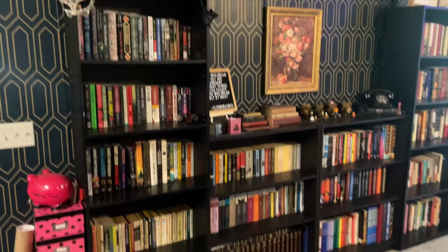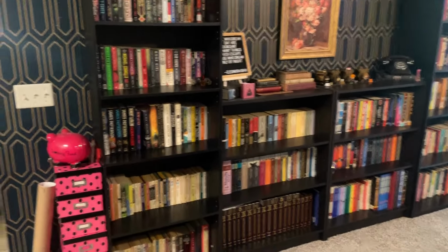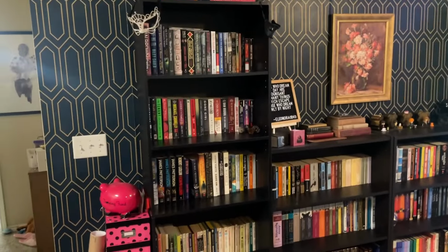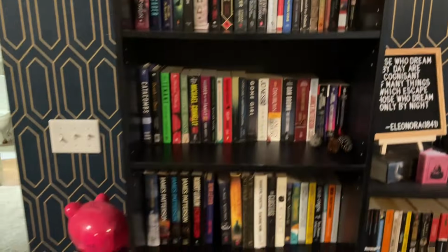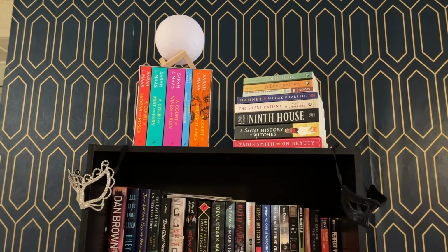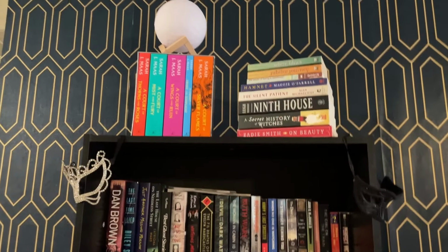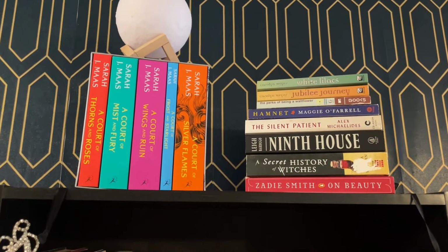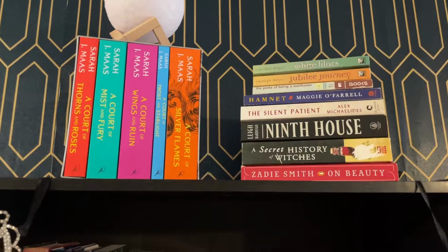From there, I just kind of organized them by genre and took the stacks that I had in front and arranged them on the shelves. So we'll just go through it real quick. These are just books that I thought would look good stacked on top of each other on top of the fiction shelf. Other than all of these being fiction, they don't necessarily have anything else tying them together.